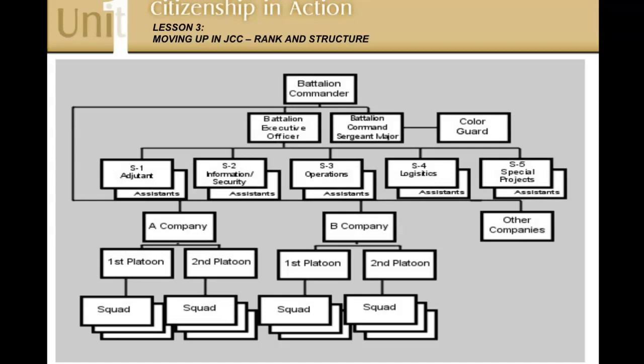If you look at the companies, your Alpha Company commander is in charge of 1st and 2nd platoon. If they had more platoons, then you'd have 3rd platoon and 4th platoon. Normally you don't have any more than 4 platoons in a company. Each platoon leader is responsible for squads, right? And so you're going to have 3 to 4 squads depending on how it's set up.